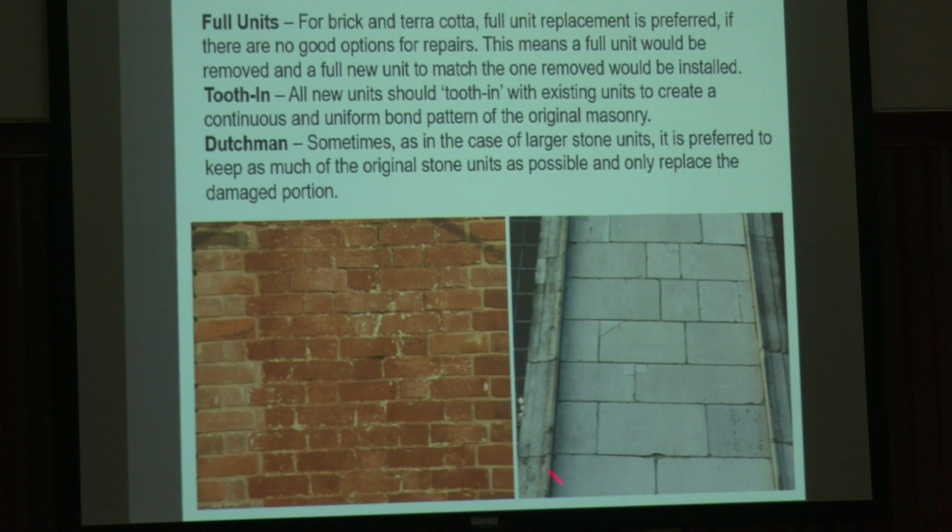And then there's Dutchman patches, and we see this a lot on stone. This is actually the Church of St. Mary of Aldermanbury, which is the one that's down in Fulton. It's the 17th century church, the Sir Christopher Wren church that was dismantled and brought over here to the United States in the 1960s. And these are really old stone Dutchman patches that were actually done back in Europe. These could be hundreds of years old. So they've been doing Dutchman patches, is what we call them, for a really long time.